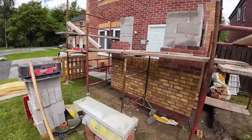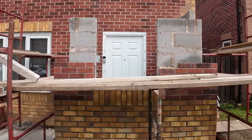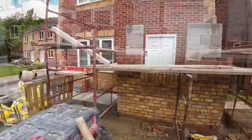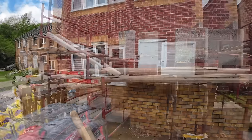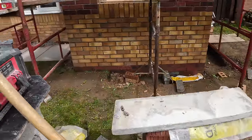to get 135 bricks and get the lintels on and get a couple of pikes up either side. But at least it's safe anyway. It's a nice safe scaffold. We've got the platform down lower and then the planks up higher so we can load our bricks a bit higher. So nice to work off. Bit of a weird slope in it, but that's the way the ground works.